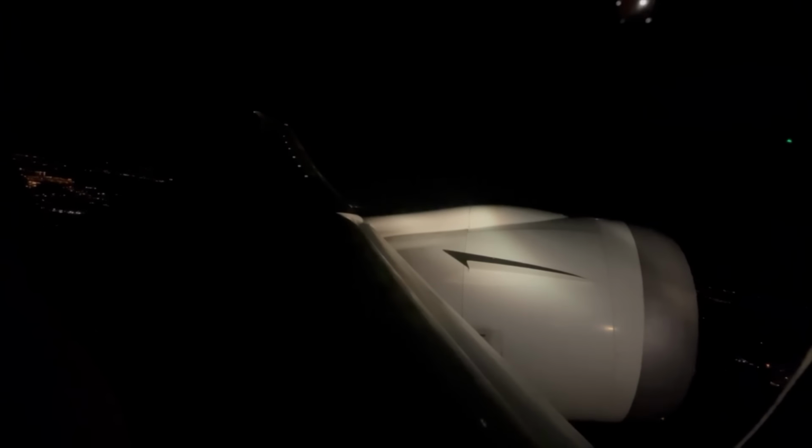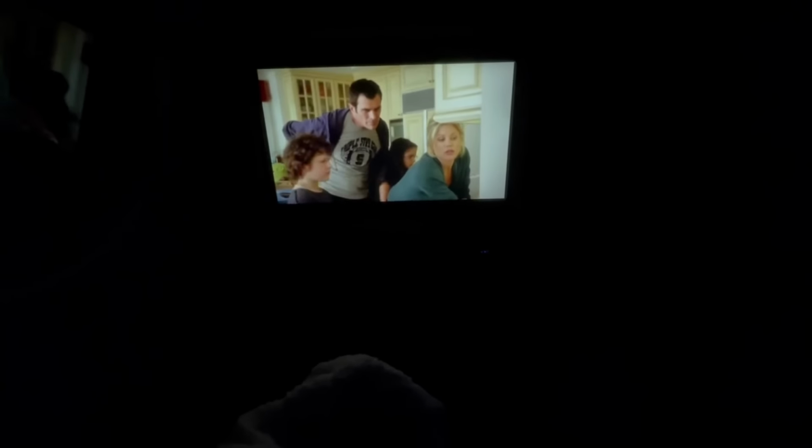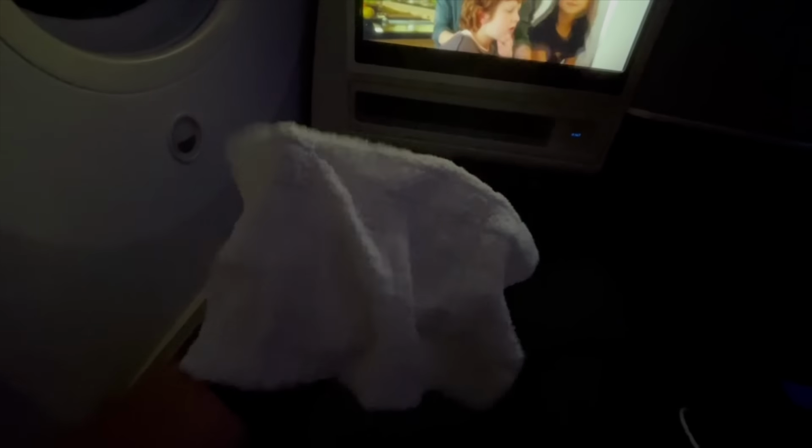This Dreamliner gracefully yet powerfully blasts out of Newark, and we leave the glistening lights of New York City behind as we begin our journey east over the open ocean. Shortly after takeoff, the start of dinner service is marked with a hot towel.